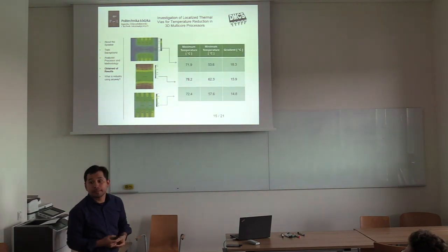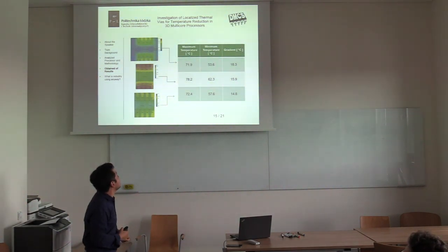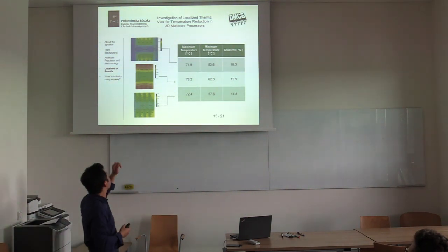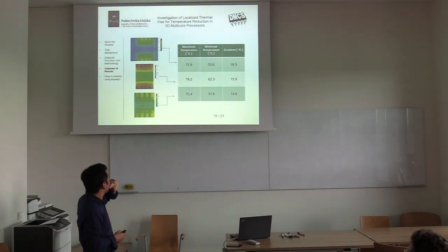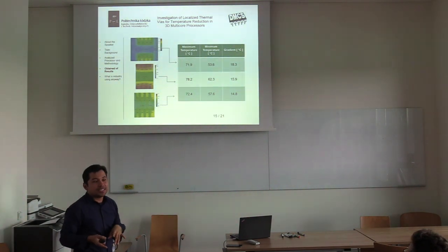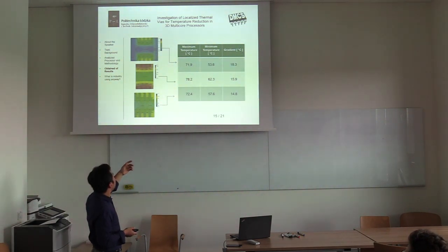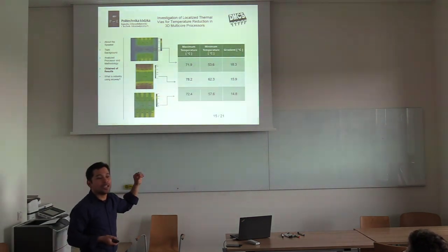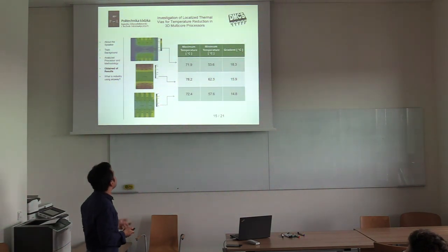Maximum temperature is around 80. Here we have it: 71 Celsius in the 2D version, and then in the 3D version, 78. When we added these thermal via regions, we found it interesting that we dropped back to what was in the 2D version, but now in the 3D version, using the same power, the same consumption. So that was very interesting for us. We found, okay, those are good results.